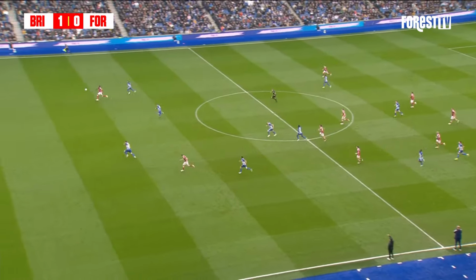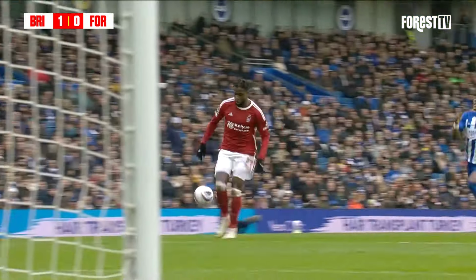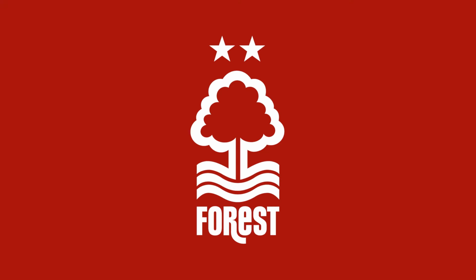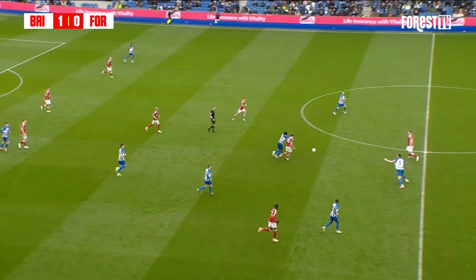It's a lovely ball from Gibbs White and a good run from Divock Origi. And he's got a clear run on goal and he goes into the penalty area, slight angle inside right channel. And the goalkeeper saves with his legs. Jakob Modder battling hard through midfield, but Omobamidele, after a challenge from Yates, gets it clear.